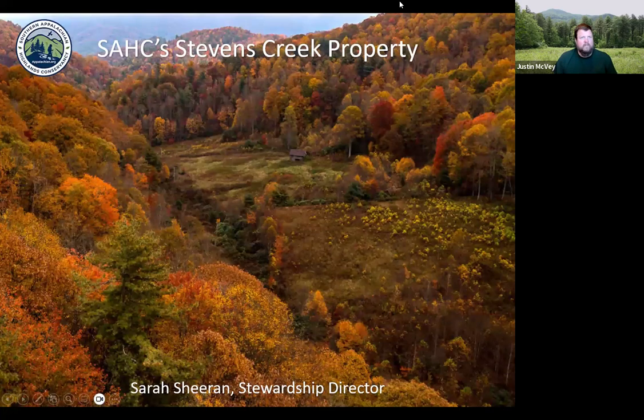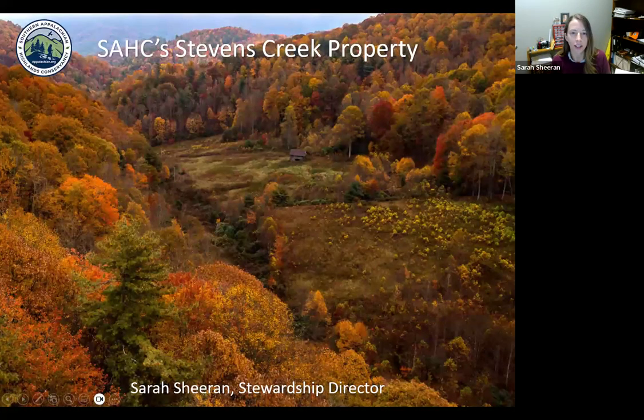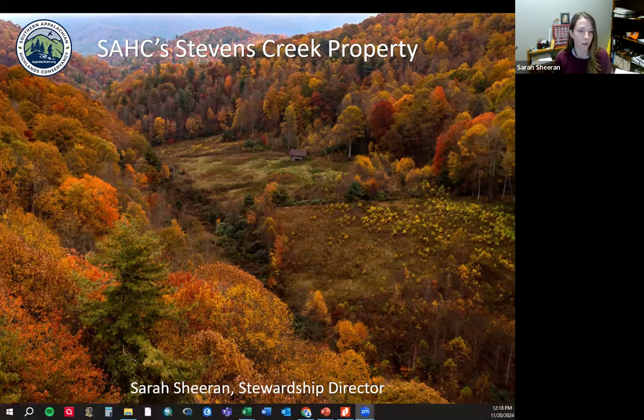Thank you, Justin. I just want to express my gratitude to you and the Wildlife Resources Commission and our other partners for their ongoing support, both financial and technical, to help us fulfill our management goals for this 147-acre tract that we call Stevens Creek here in Haywood County, which is prominent in this photo. Beyond the far ridgeline would be Waterville Lake, and the open areas shown in this photo are the subject of Justin's management for the property. Next slide.